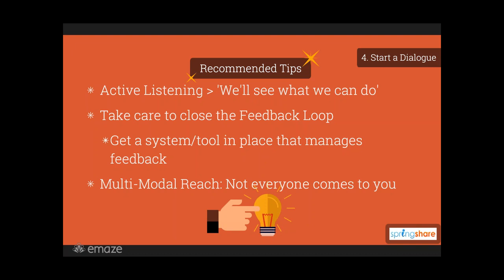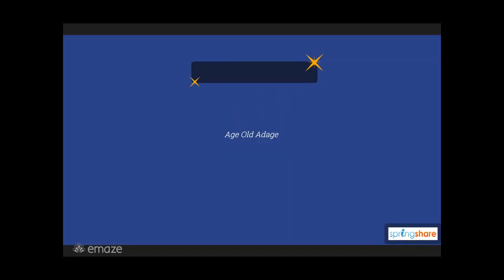So my tip for you is take care to close the feedback loop, and remember that they're stakeholders in their space. So if they care enough to ask for something, it's always good to care enough to respond. As I mentioned, we use our own LibAnswers tool to do this, and every time an email comes in that requires any kind of review, we tag it with review. So then we can go back and say, show me all of the requests that have come in tagged for review, and then we can follow up as appropriate. And consider multimodal reach. Remember, not everybody comes to you, so think about using blogs and websites and social media. There's always ways to get better to push that info out into all of the various spaces that they are and where you are.